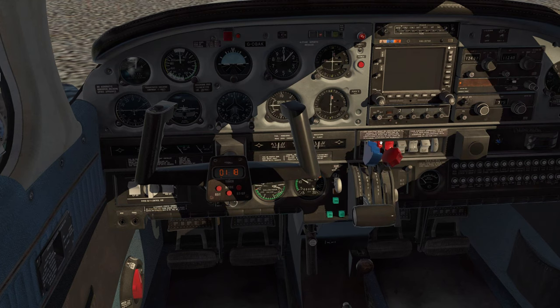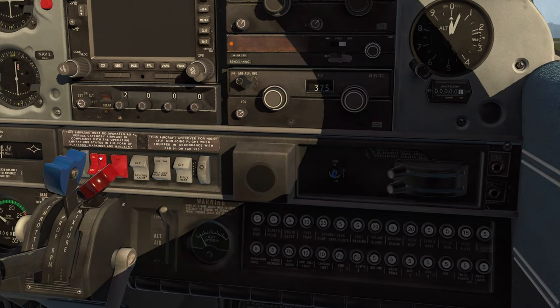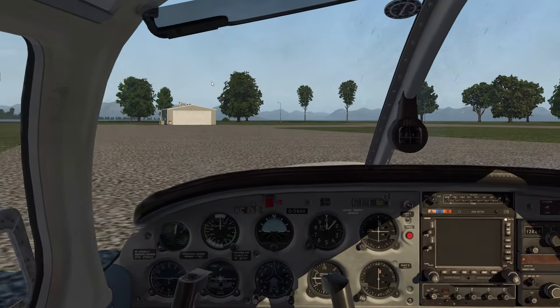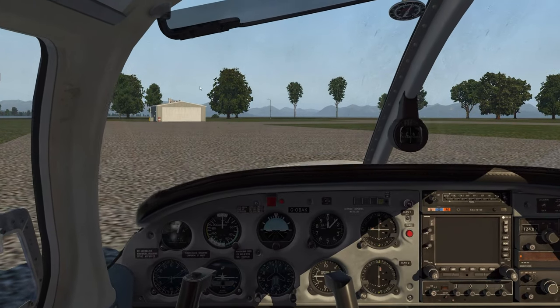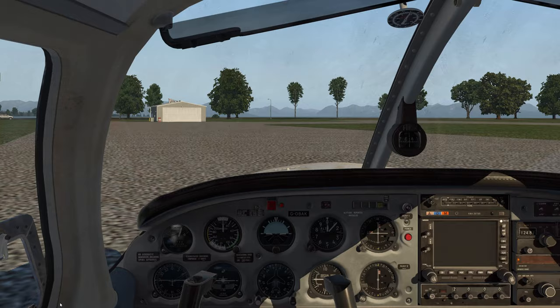Alt switch. Oh, can't quite get there. On. Confirm those lights went out over here, and they did. Throttles, 1400 to 1500 RPMs. I think we can see them down. Well, where are you? Down here. 1400 to 1500. Confirm gyro suction between 4 and 5, and it is. Alrighty, bring that down. Lean mixture.